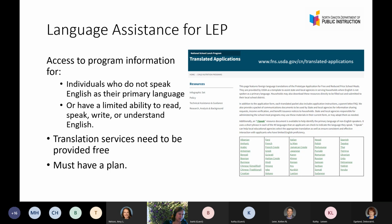Now, when we go out to schools, we see some really innovative plans for dealing with LEP. Many use their language services that they have in school, but others have found translation apps on their phone, and there are some community organizations that provide those services. So there are lots of translation services, so let us know if you need help in making that plan.